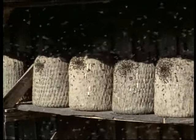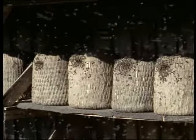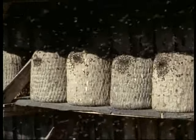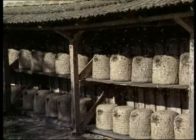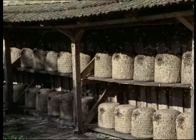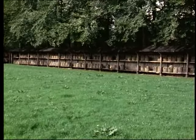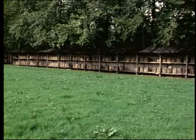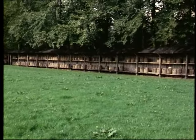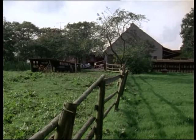On sunny and warm October days, bees can still be seen flying, before they cluster together for the cold winter months. When the cold comes, the beekeeper will cover the entrances with a screen to prevent the bees flying out on sunny days. With this, the beekeeper's work for the year is done.